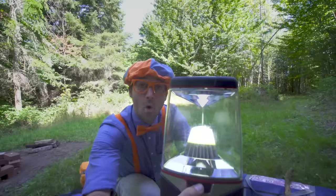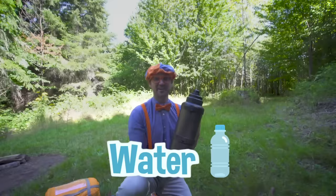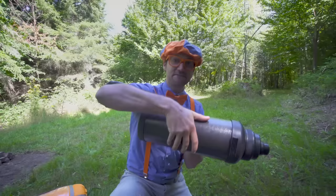Whoa, it's a really bright light, so then at night you can see when it gets dark. And a giant 1 gallon thing of water. So then when I'm ready to go to bed, I can put it on the fire, so then we don't start any forest fires. That would be really bad.